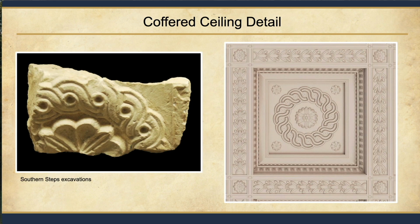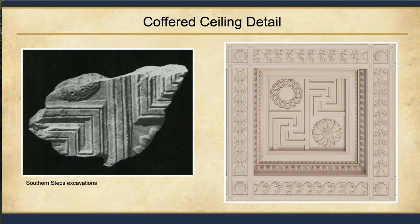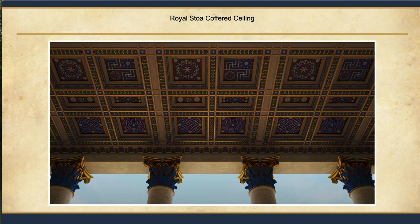Here's another decorative detail that we incorporated. Again, some more swastika designs, and that is the final decorative ceiling. And there's another shot of it.